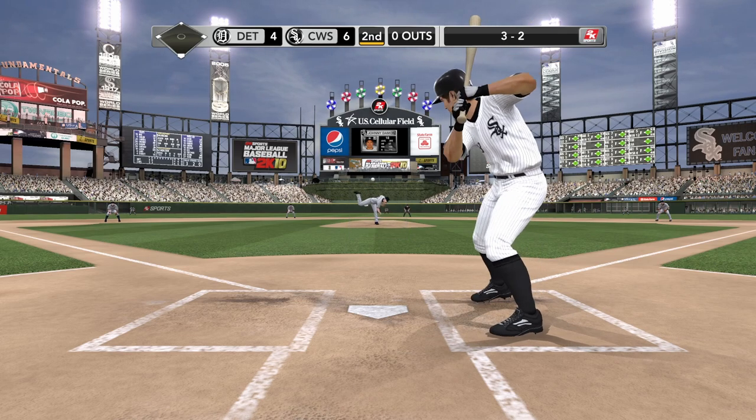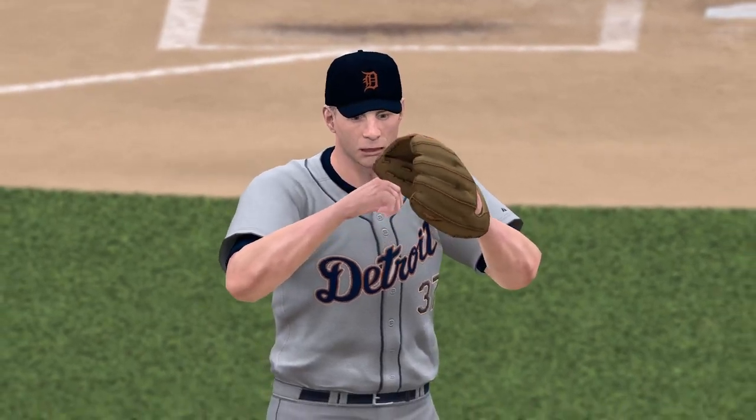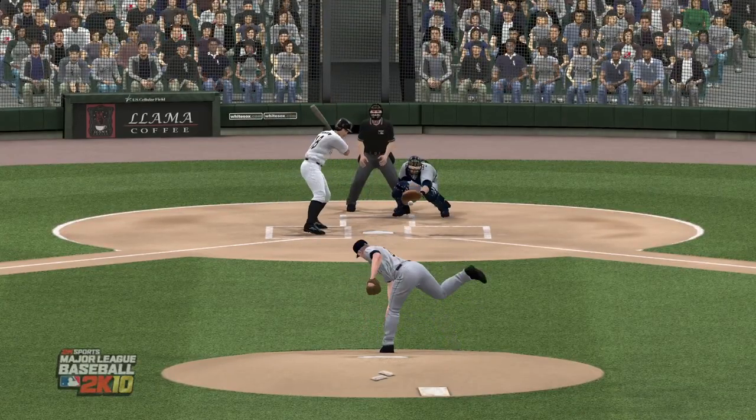Full count. Here's Scherzer. Strike three. Damon on a swing and a miss, turned away. This one's right down the middle. He just swung and missed at it. Better check his bat for a hole.